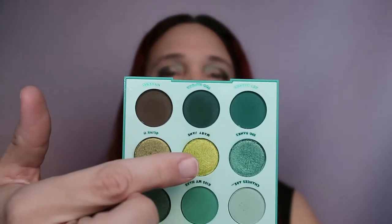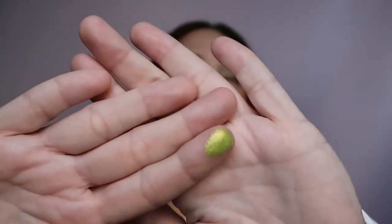Okay, now we have 3 shimmers here. The middle row, I'm going to take the gold one, the middle one, this shade. It's some greenish gold, and I'm just popping it with my finger and blending where it meets the brown, so kind of in the middle of the lid. And now I'm going to take just a blending brush and just blend it, oops, a tiny bit.